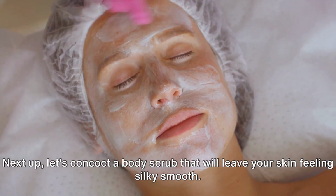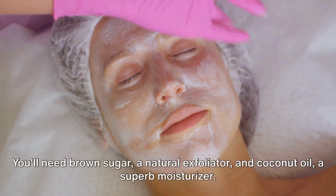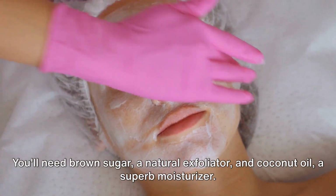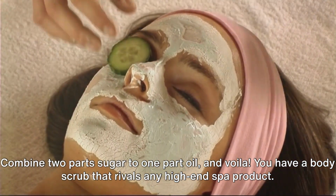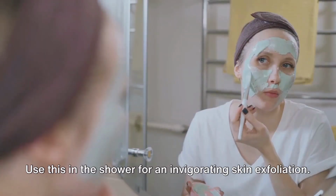Next up, let's concoct a body scrub that will leave your skin feeling silky smooth. You'll need brown sugar, a natural exfoliator, and coconut oil, a superb moisturizer. Combine 2 parts sugar to 1 part oil, and voila! You have a body scrub that rivals any high-end spa product. Use this in the shower for an invigorating skin exfoliation.